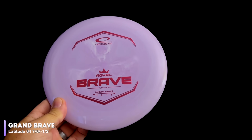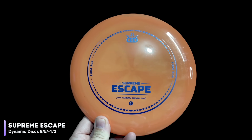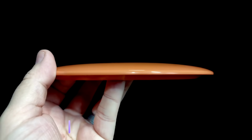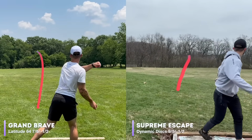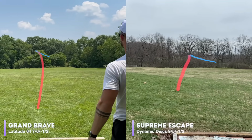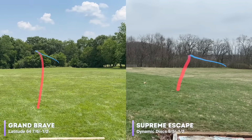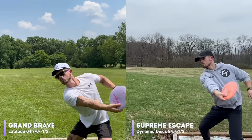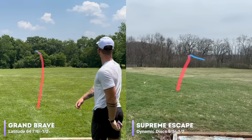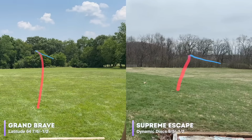Okay, so basically, is the Brave just a slower version of the Escape in the same plastic? And if so, is that why it flies the same? You be the judge. Yeah, so I'm having flashbacks here. The Supreme Escape is rated at -1.2 and is super understable and goes super far. The Grand Brave from the Royal Line is also rated at -1.2 and is super understable, and also goes super far.